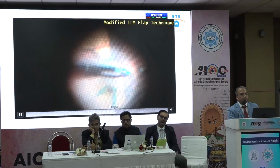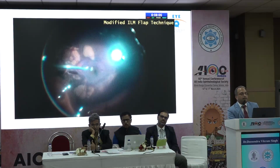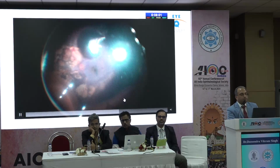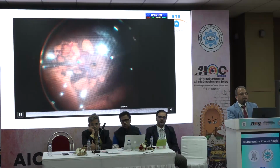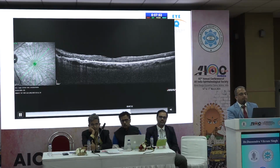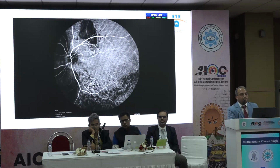And even at that point there was a significant amount of blood lying all around the arcades and in the periphery, and again it was tempting to do something for the blood, but I again decided to leave it alone. And this is the post-operative picture. The hole closed very well with the flap. This time she regained only 6/18. But this is very interesting.